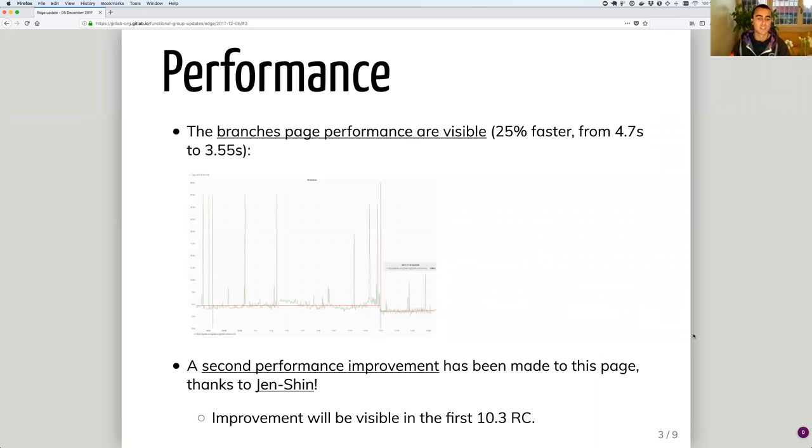Okay, the next stop is on the performance front. So as all the teams, all the backend and development teams in general at GitLab, we worked on improving the performance. And this quarter, Jenshin in particular worked on improving the branches page performance. I think I mentioned that in the last update, but it wasn't yet deployed basically. So now it's been deployed as of 10.2. And the improvement is 25% approximately.